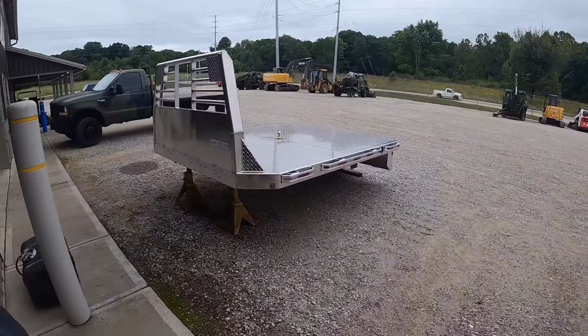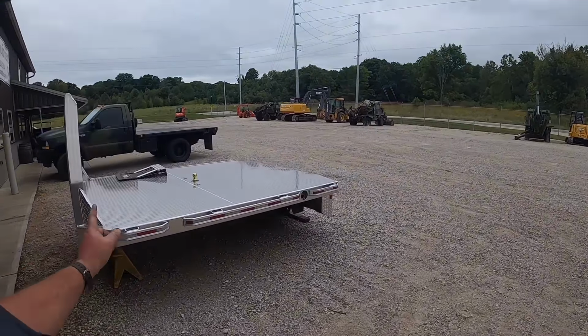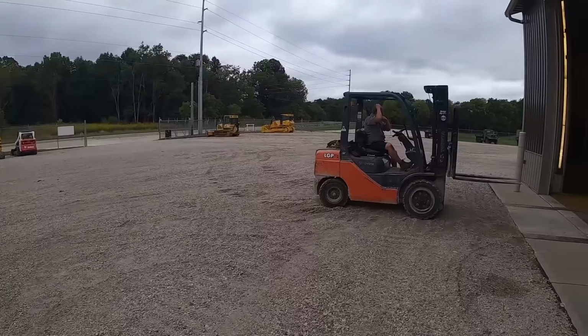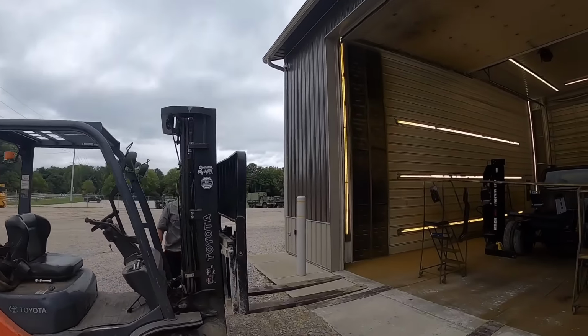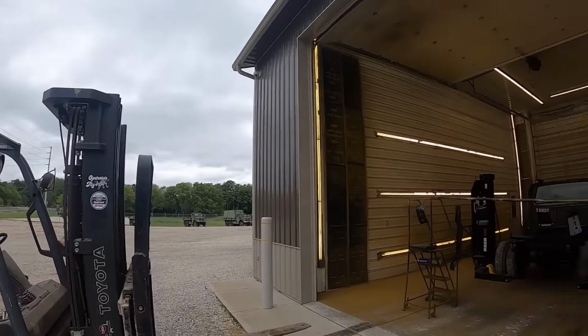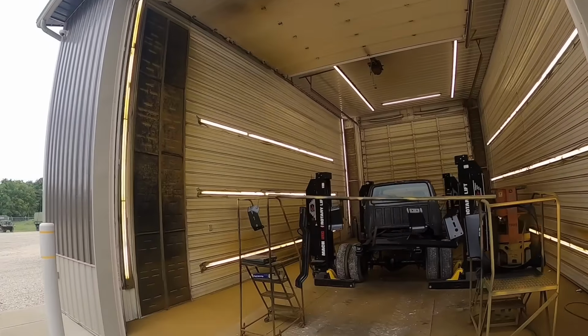All right, so if you've been following along in the last video, you know we're building a shop truck. We got the bed sitting there for it. We didn't sell this shop truck, did we? Although Bridget was trying to make us sell it. Shop truck moved over next door.